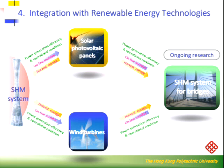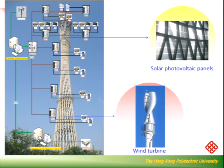And for the bridge structures, we have some new ideas to incorporate the two systems. I will show you the video. So this is a system for the TV towers.